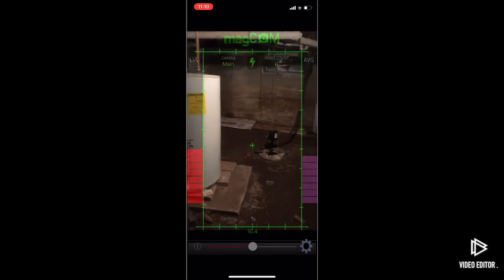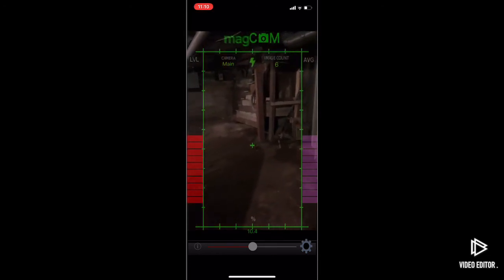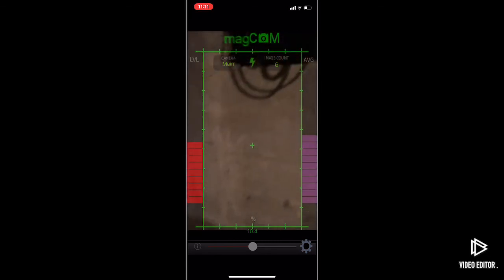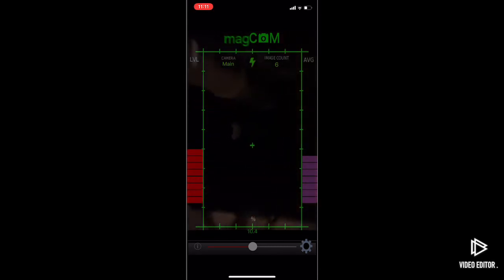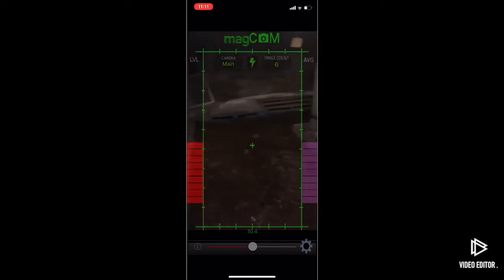Should move a little bit slower maybe. Because when it starts to take a picture, I can't see the flash because I have the lights on down here. Let's see what's over this way. This fuse panel here. Oh, even this fuse panel's not putting off a whole hell of a lot. And yes, the fuse panel is turned on.